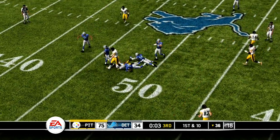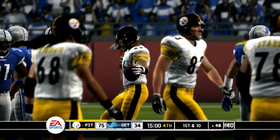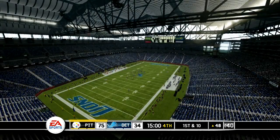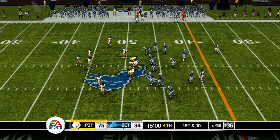Gets the pass off. The stop was made by Delmas. Ward with 7 catches now. As we head to the 4th, this one's really gotten out of hand. Our score, the Steelers 75, the Lions 34.